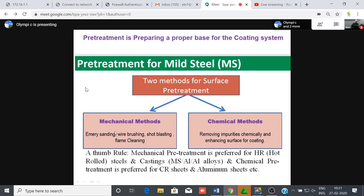One is the mechanical method, where we do either manual sanding or by a wheel, we do the sanding or brushing, or we can do shot blasting or sand blasting, we can clean the surface. And then there are chemical methods. For mass production, of course, we have to go for chemical methods, removing impurities chemically and enhancing the surface for coating.